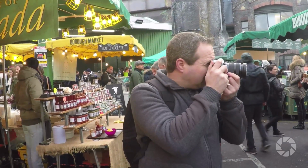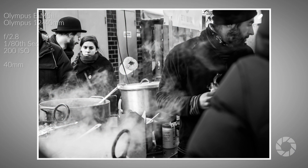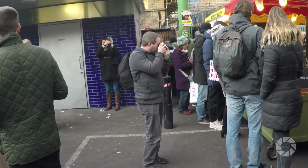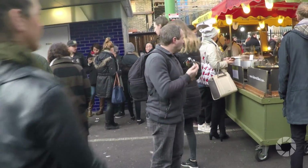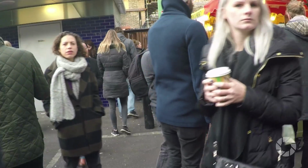Being quite a cold day, there's a lot of smoke and steam, and that will add to the ambience of the place. And smoke always adds a bit of atmosphere. Always good in shots. Lovely. Oh, there we go. Very warm looking, which on a cold winter day is exactly what you want.